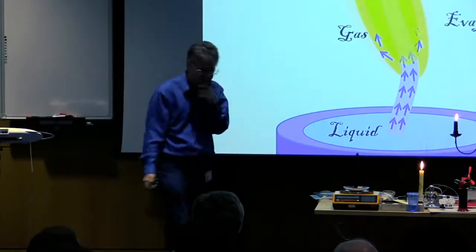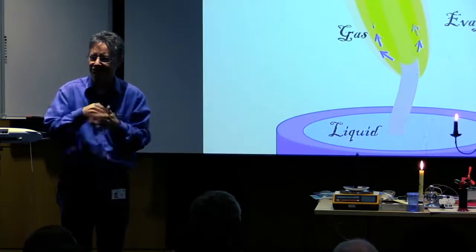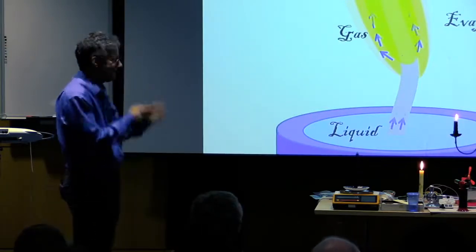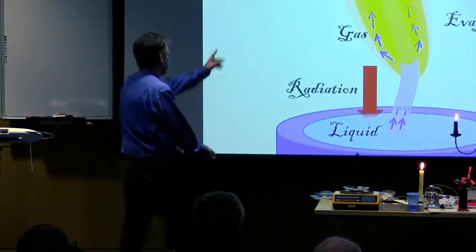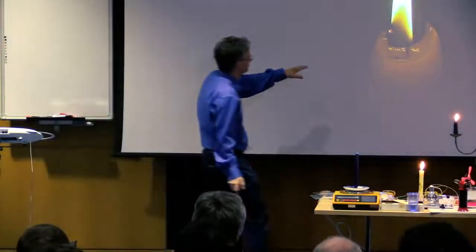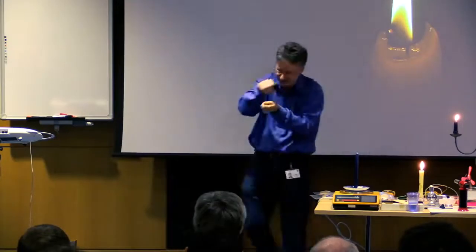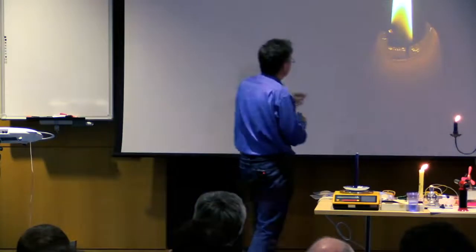Now, one of the things that makes things science is you actually look and check whether all the nonsense words you said actually correspond to reality. And real flames are much more complicated than this. The radiation there melting the wax. So I took a picture of a flame last night. I dialed down the exposure so you could really see what was going on.